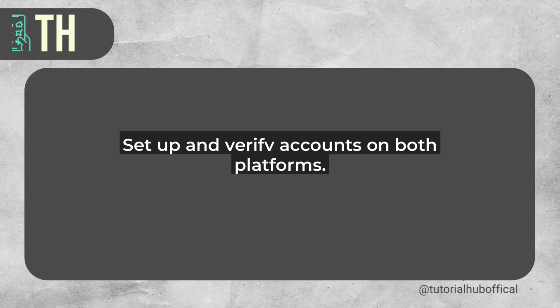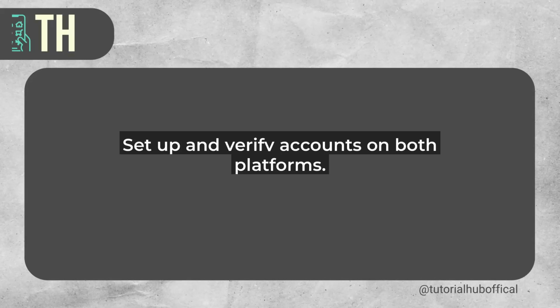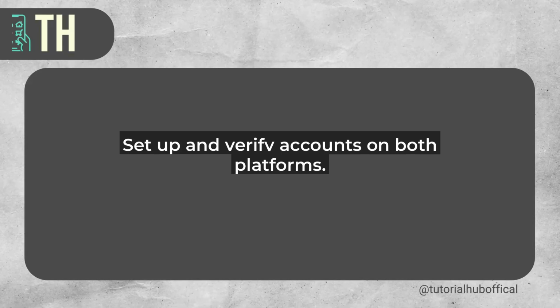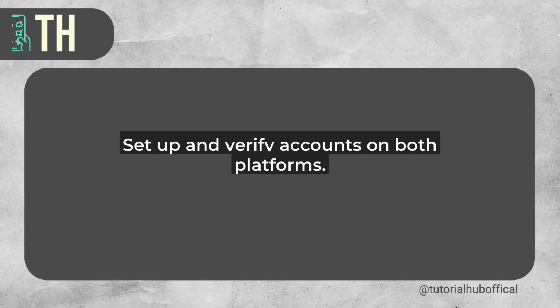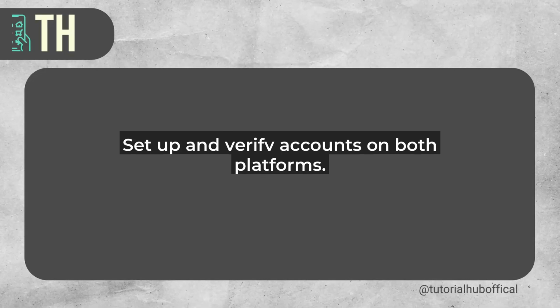First things first, make sure you have accounts set up on both Robinhood and Kraken. If you don't, head over to their websites or apps and complete the verification process. It's quicker than ever in 2025 with enhanced biometric logins.